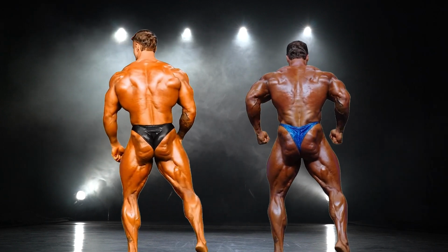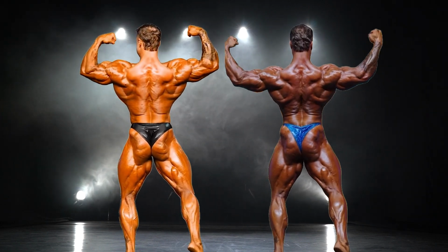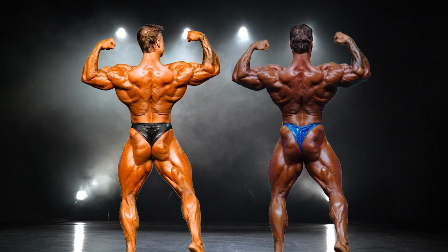The rear double is surprisingly a pose in which I feel Chris almost looks worse in now, maybe due to the posing. It looks as if he isn't opened up as wide in the open, whereas in the Classic Physique division he looks much wider and more opened up. He might have been attempting to squeeze his traps to create more density and thickness in the mid-back. However, he should have played to his strengths of the incredible width, instead of trying to match Martin or Sean's density.